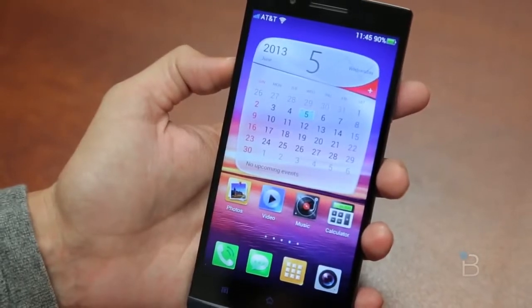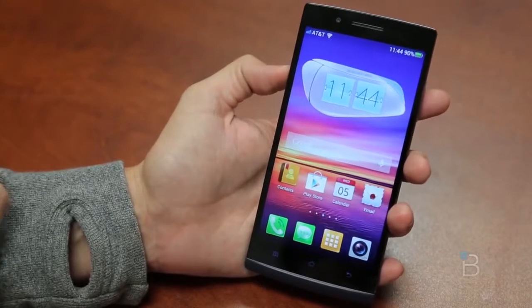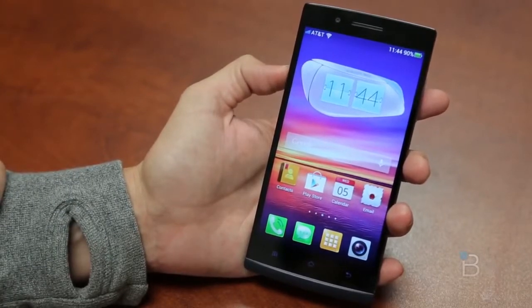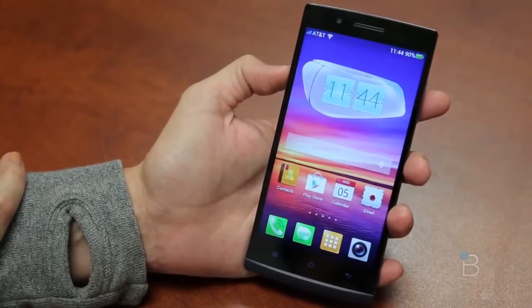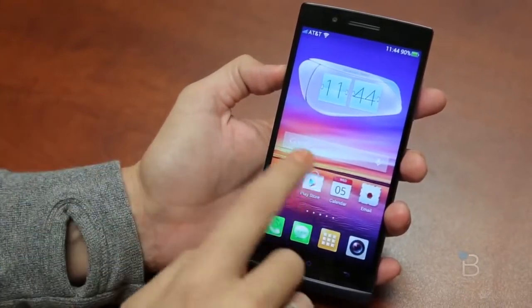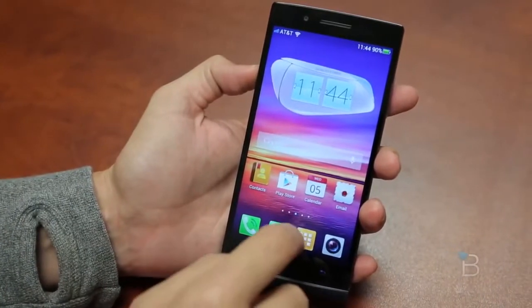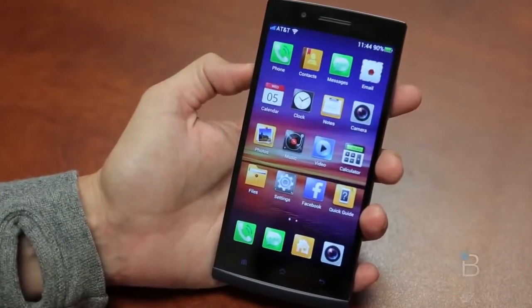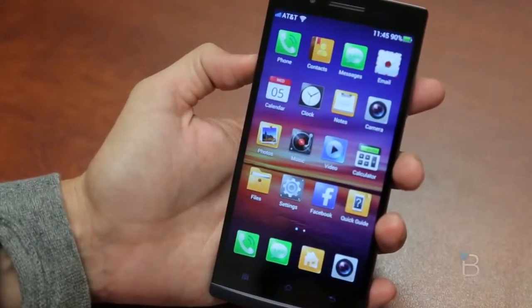The phone itself, though, runs really responsively. It's a quad-core processor. It's running on a Qualcomm Snapdragon Pro. It's got 2 gigs of RAM. It's running Android 4.1.2, so almost the most current version of Jelly Bean, but not quite. I know that Oppo is promising rapid software updates. That kind of remains to be seen at this point.